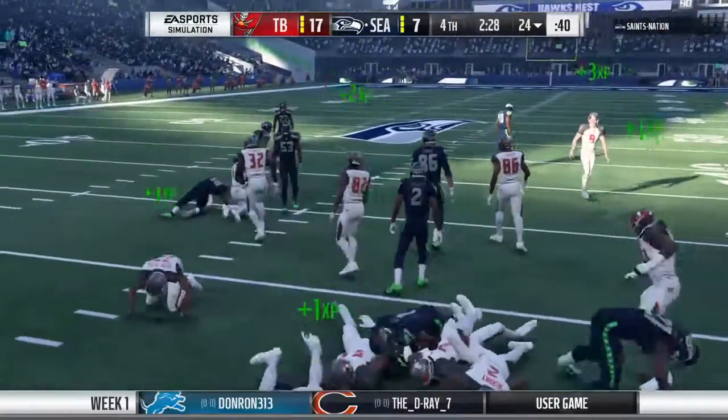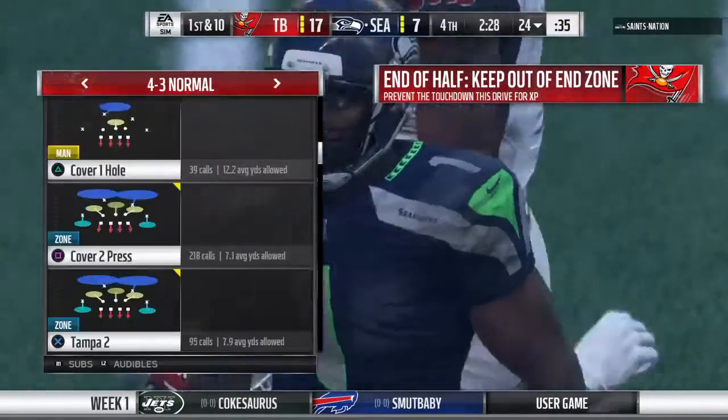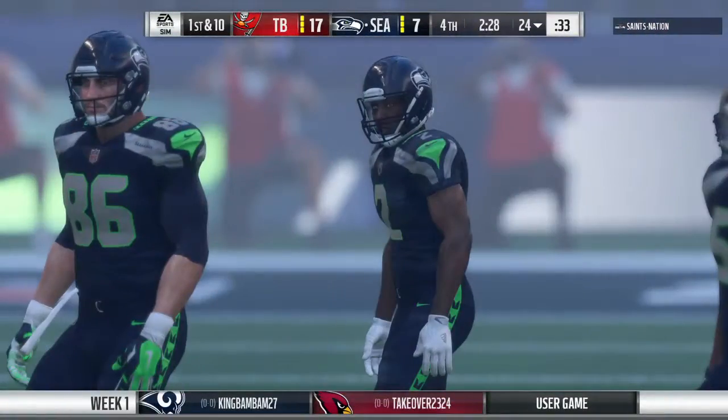And a pretty good return here. He'll be stopped just shy of the 25 at the 24-yard line. And Seattle now ready to march onto the field. And last time this unit was out here, costly turnover, and then that turned into 6 points. They've got to make amends.